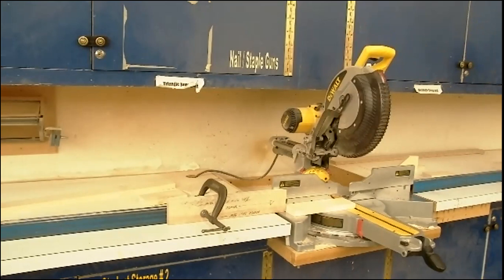All right, let's talk feeds and speeds. I've told you guys over and over again on a number of occasions that the rate at which you feed a piece of material into a machine or a cutter, or the rate at which you feed a cutter or a blade or a machine through the board, has a direct impact on the quality of cut. So for example, how fast you feed a board into the table saw has a direct effect on the quality of your cut. How fast you feed a board through the router bit on a router table has a direct effect on the quality of your cut.